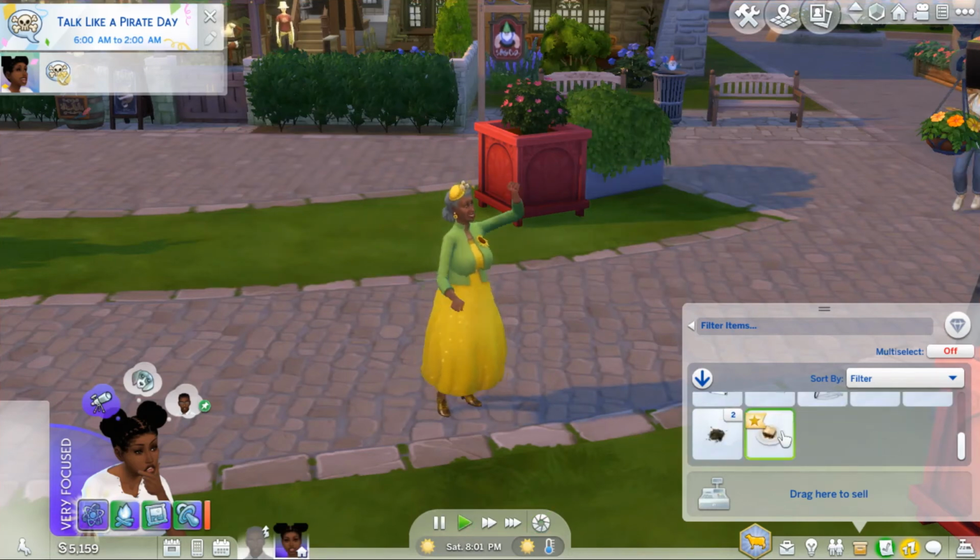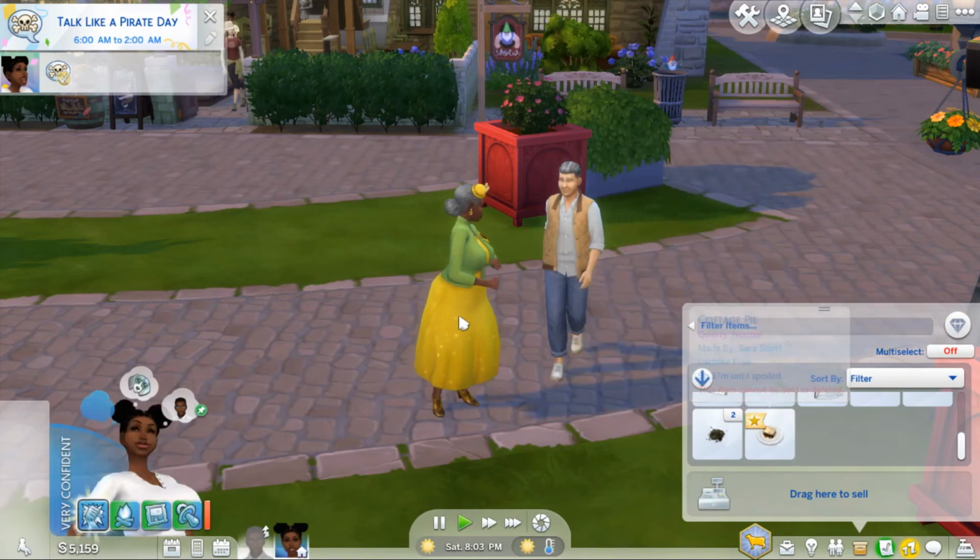I do have a dessert in my inventory. I have a pie. It's a dessert.